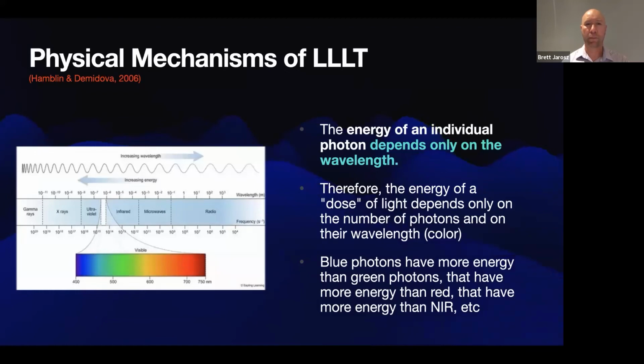We're going to really expand on this one tonight. So take that one, put it in the front of your mind, not in the back, about the energy. We talked about it earlier. We're going to try and break the difference down between power versus energy. But first hint there, energy has to do only with the wavelength, so the color of the light. So the color of the light is what determines the amount of energy. Therefore, the energy of a dose of light depends only on the number of photons and the color of the wavelength.